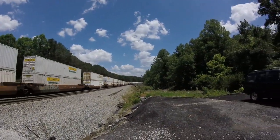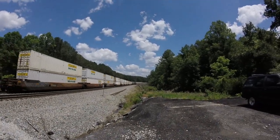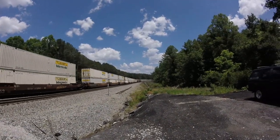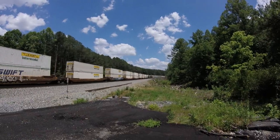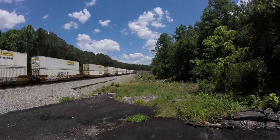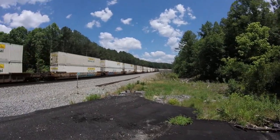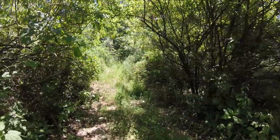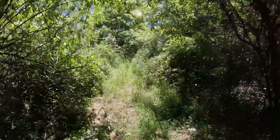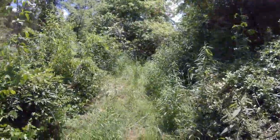And here comes another train coming back the other way. That down there is the Norfolk Southern. And that Norfolk Southern has come to a stop on a siding waiting for this one to pass, and then he'll go on. So, well, that's a pretty cool sight. Let's go back here and see if this is indeed the right way.